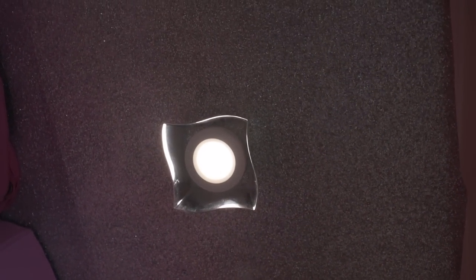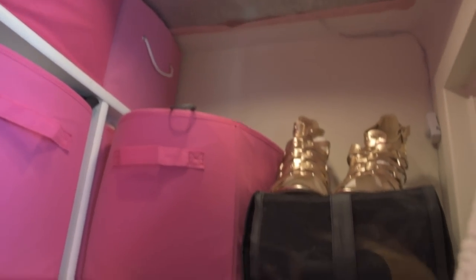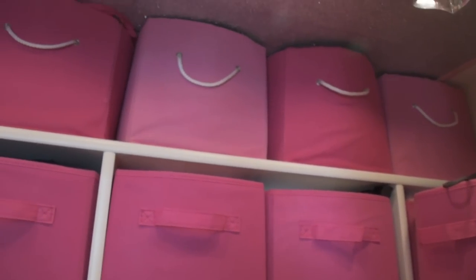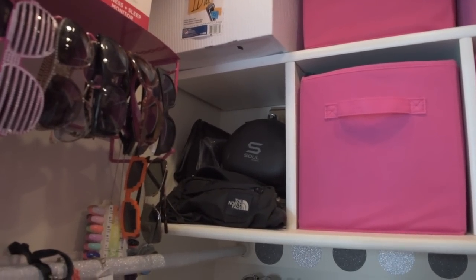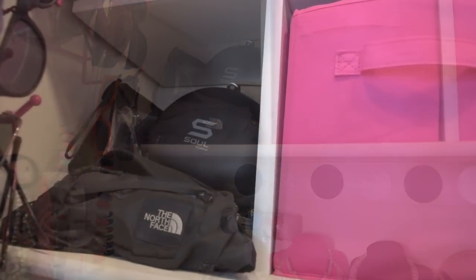And up here, I have my ceiling that I also created. And I use puck lights I purchased off Amazon along with some Dollar Tree items. These are some Dollar Tree bowls that I cut holes into to make it look recessed. So recessed lighting. My gold shoes, gladiator shoes, some of my boots, my Tims. Here are my storage bins with my clothes. That white bin stores more hair. And then we have my North Face fanny pack and my Ludacris Soul headphones.